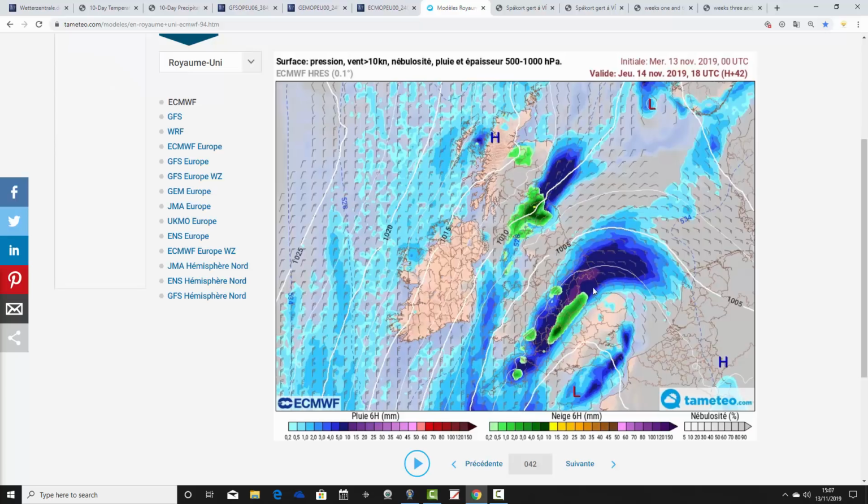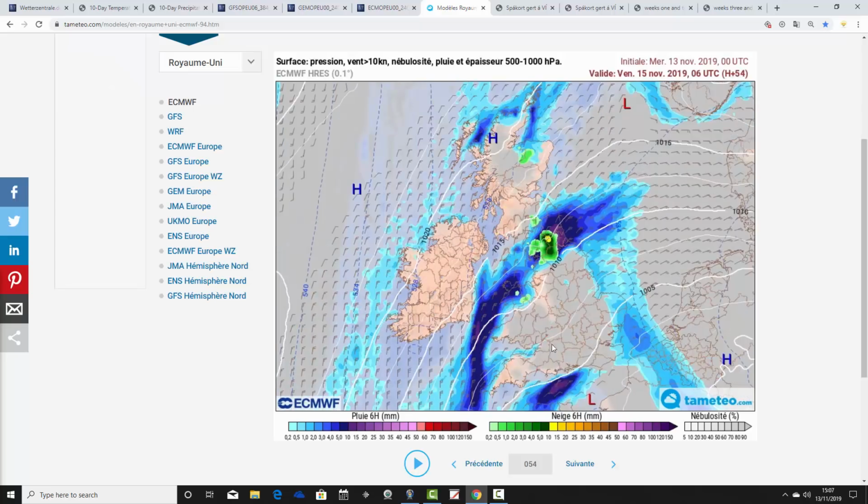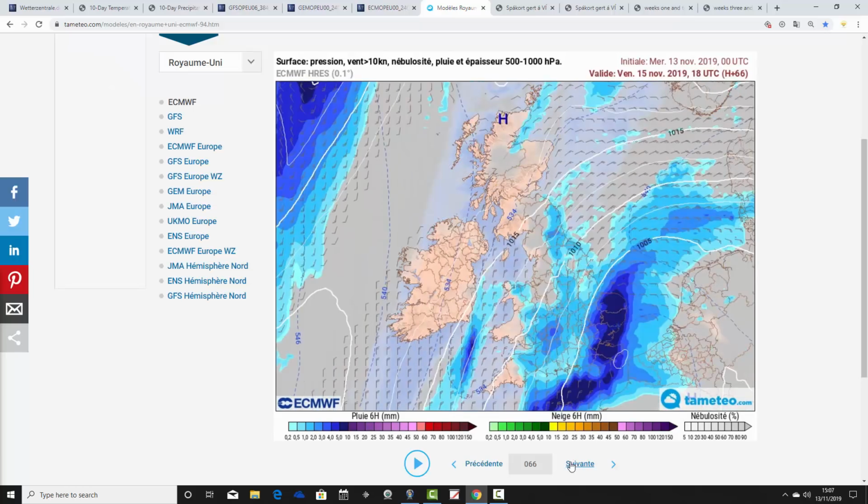So again, it's through Lincolnshire, Yorkshire, down into the northwest of the Midlands, and possibly extending into some northwestern parts of Wales too. Through to the early hours of Friday, that pushes further northwards, going further north into northern England and North Wales, beginning to peter out as it does so. Rather showery conditions in the east for England and Wales on Friday. Mainly dry in Scotland and Northern Ireland.